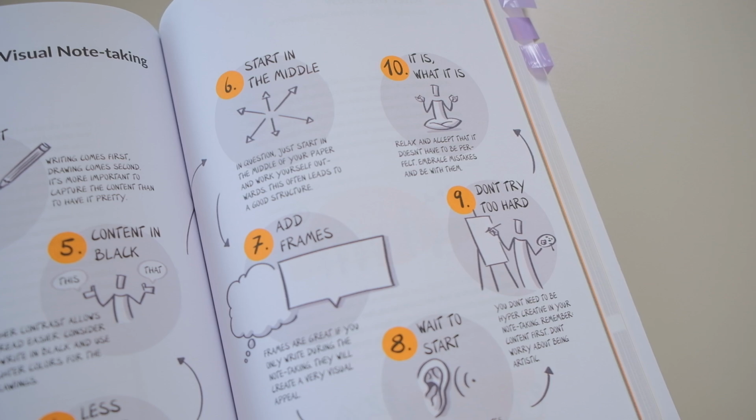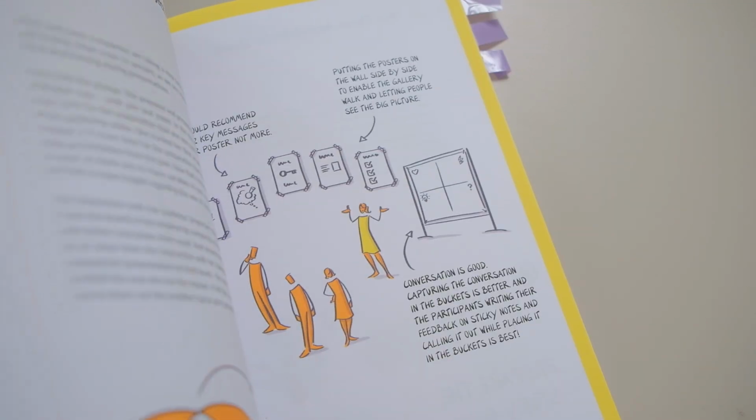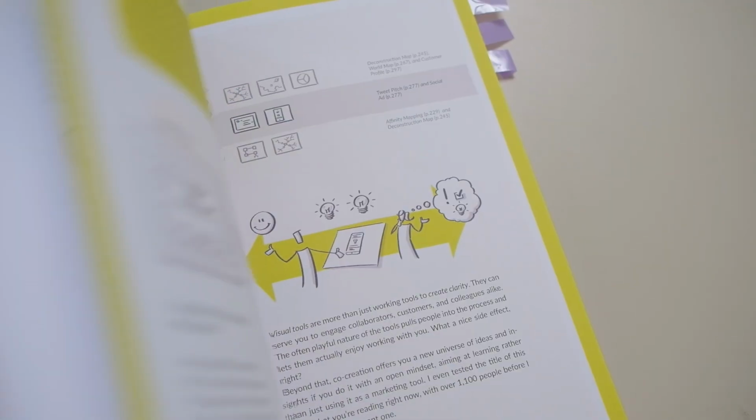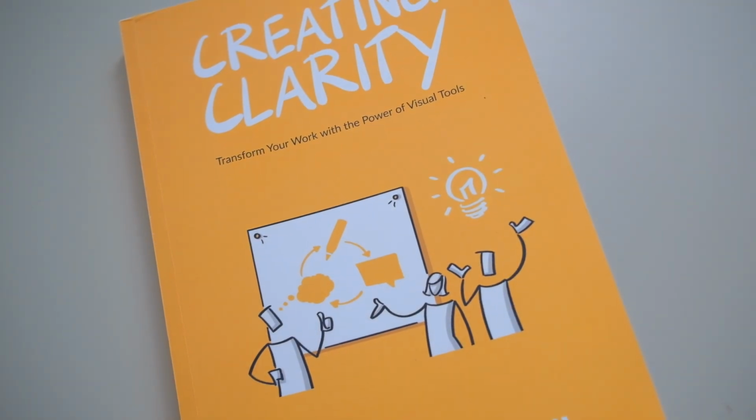Then in the third half, so towards the end of the book, it includes an entire visual library of tools and methods that you can use, and this is brilliant. Looking at it, I think it has almost 350 pages, so it's quite comprehensive. It packs a punch, a lot of value, tools, insights, and inspiration. Highly recommend this book. Maybe currently my favorite.